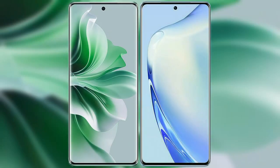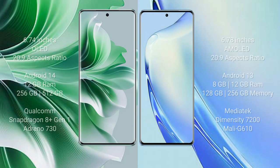I will compare the new Oppo Reno 11 Pro with Vivo V27. Oppo Reno 11 Pro comes with a 6.74 inches OLED display and screen ratio 20:9. Vivo V27 comes with a 6.78 inches AMOLED display and screen ratio 20:9.